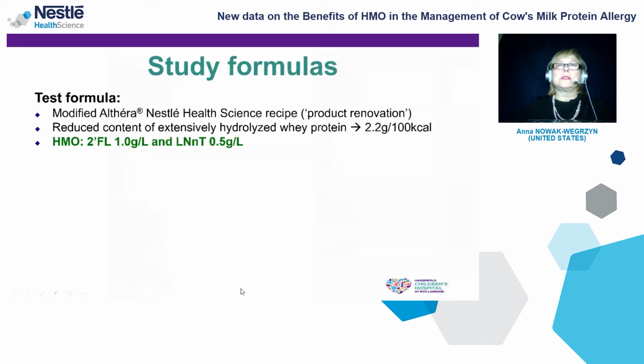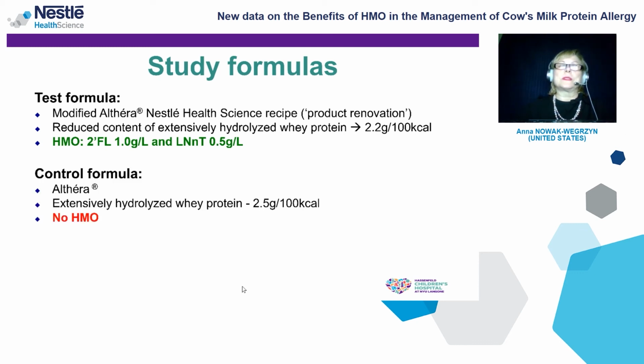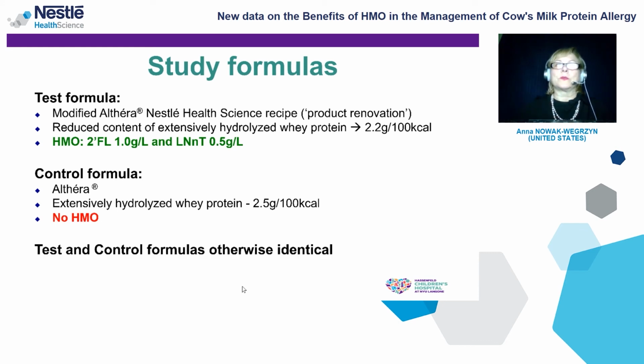In that study, we tested the new modified Althera formula that was enriched with 2 human milk oligosaccharides and was slightly different from the commercially available standard formula in that it had a lower content of whey protein, 2.2 grams per 100 calories. The control formula was the commercially available Althera with a whey protein content of 2.5 grams per 100 kilocalories. This control formula did not contain human milk oligosaccharides. Otherwise, the formulas were identical.